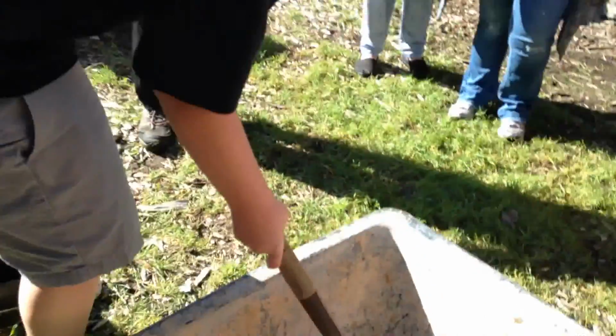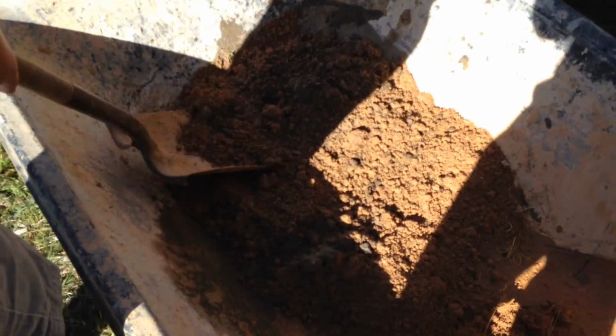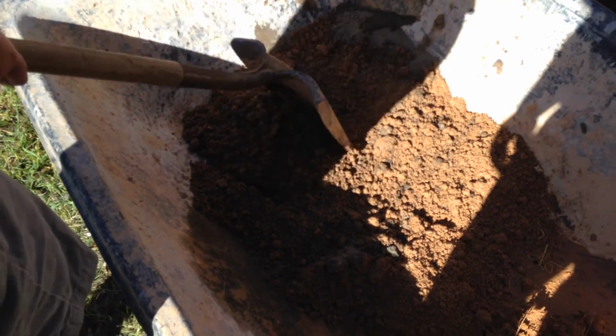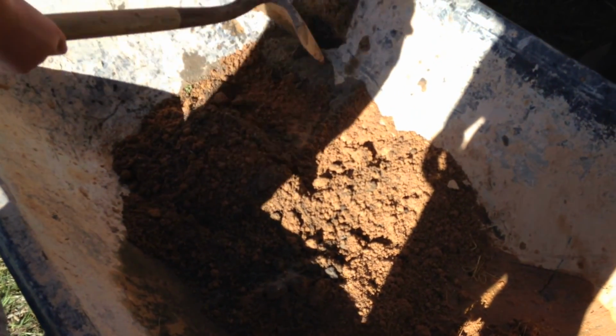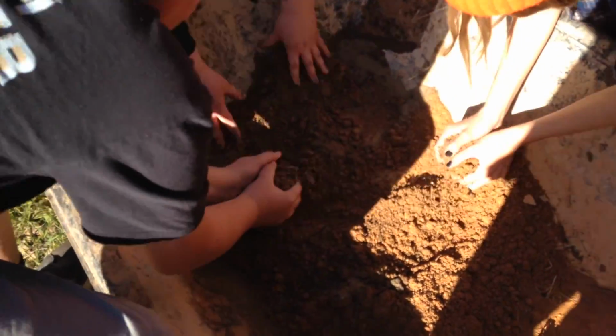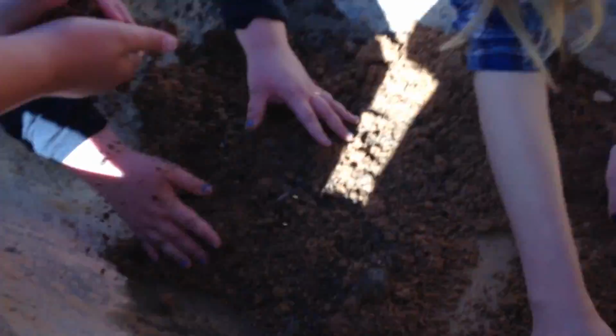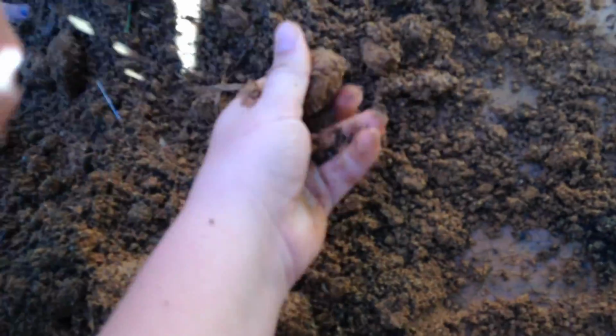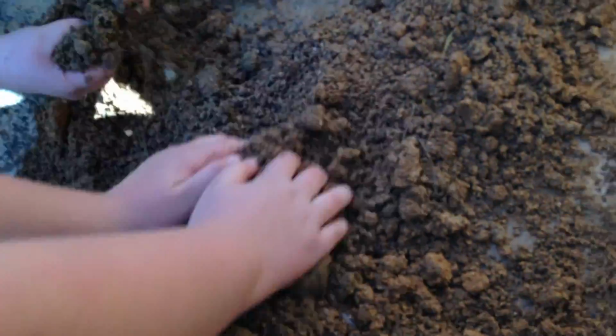Now, you can do this either with the shovel or your hand. Hands. It's actually very nice. Let's move the tool away and just everyone start mixing. Go ahead and put the water in. We have to go slow with the water so it doesn't get too wet. Don't water the jasmine.